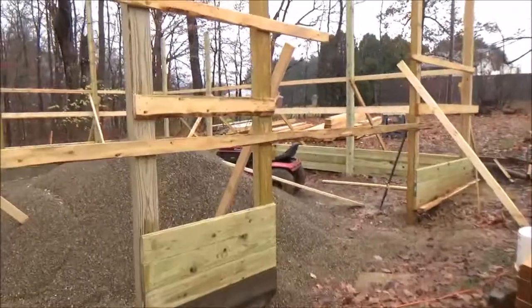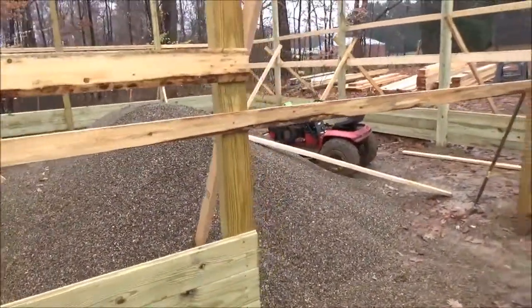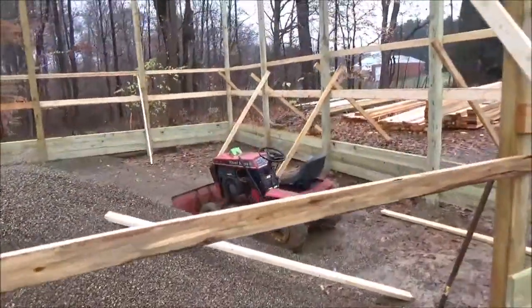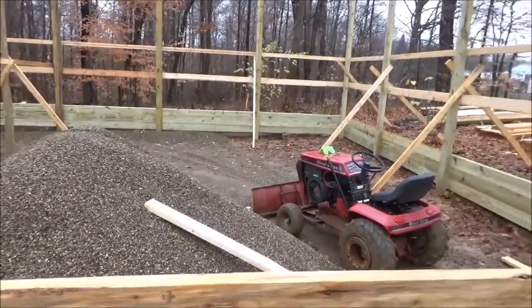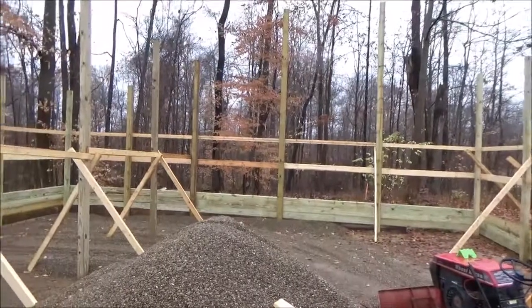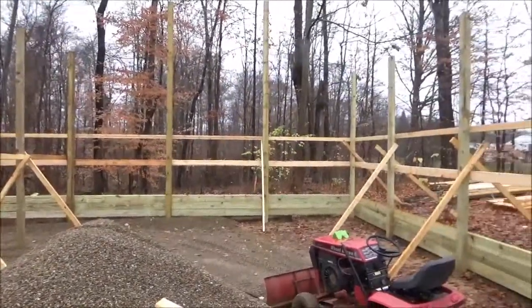So as you can see here, we got another large load of wood. We got the old wheel horse sitting in there ready to start spreading it out. And we started the purlins. Well, I guess some of the girts, according to the people that this package came from.